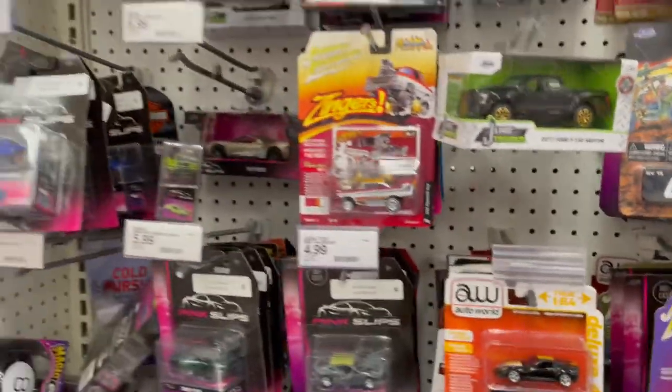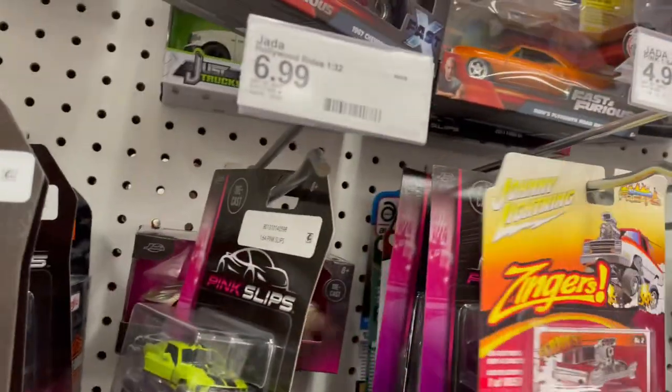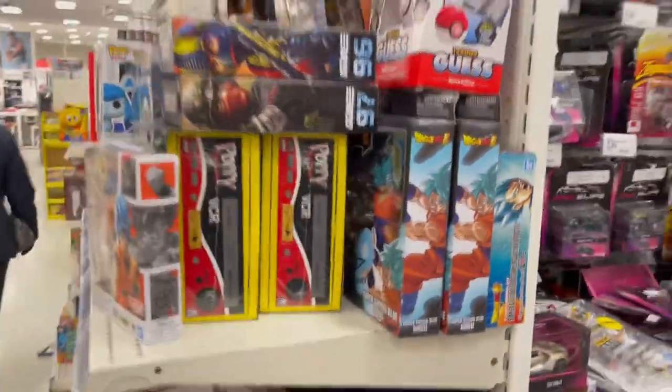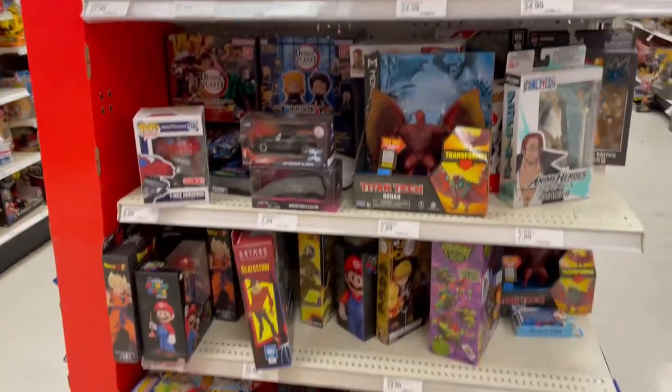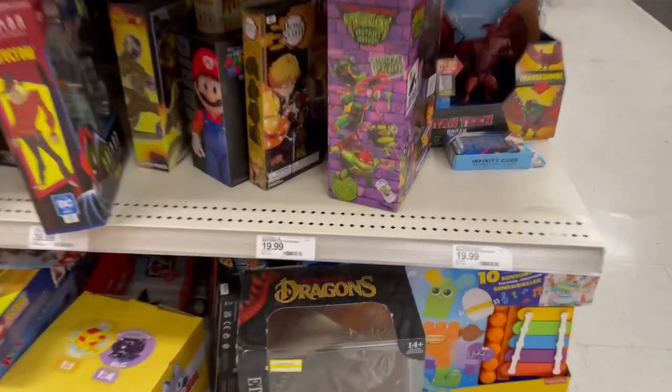Is a nice one. Some zingers. I saw some zingers at Ollie's earlier. What else we got here on the end? It's a little bit more like a collector's mashup here on the end too, with the dragon down there. He's on clearance, yo. Eternal Clan.